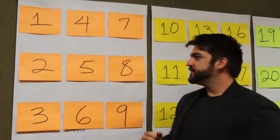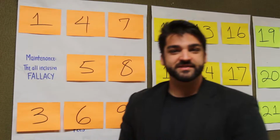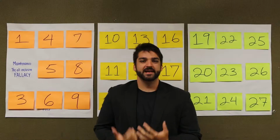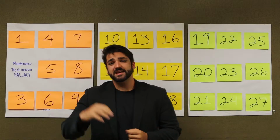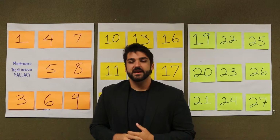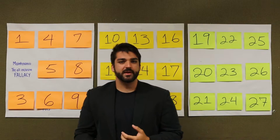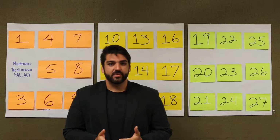Let's take a look at Cash Flow Killer number 2: Maintenance, the all-inclusive fallacy. This is a great one because a lot of property management has to do with maintenance. It's one of the biggest things in this business because anything that goes wrong on the property, which is bound to happen every single year when you have a tenant in there, it's all about how the maintenance portion of that is handled. How are the repairs taken care of? How do you keep your costs down? How do you make sure the repairs are done right?